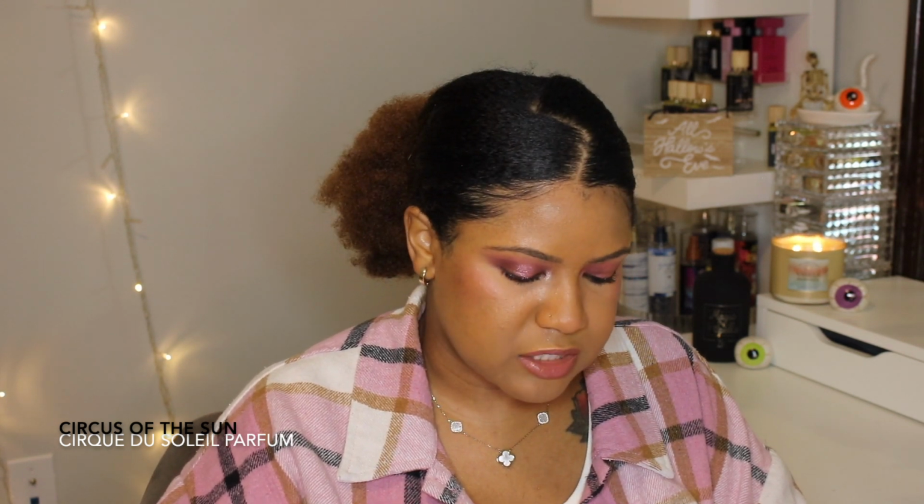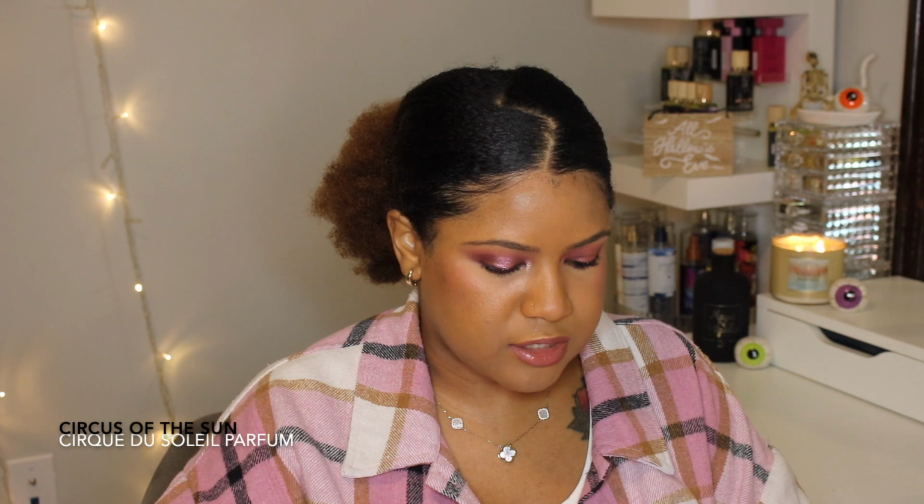I don't actually know, maybe I should test them neck and neck. But regardless, this one is strong. I do really recommend this one. Overall, it's a really fun scent. So I've been liking that Circus of the Sun.